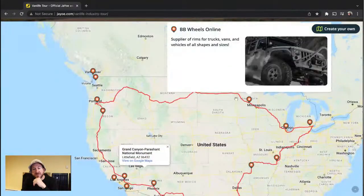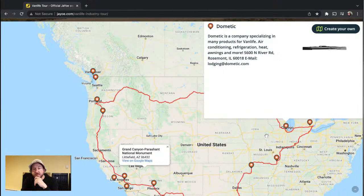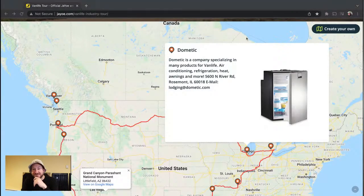I have to take that off there because we didn't use them. We used a company called Method for the rims, and that's in San Diego. And then Dometic for the refrigerator. That's my refrigerator right there. So pretty cool. That's primarily what I've done so far. I've gathered up a lot of things in between as well.